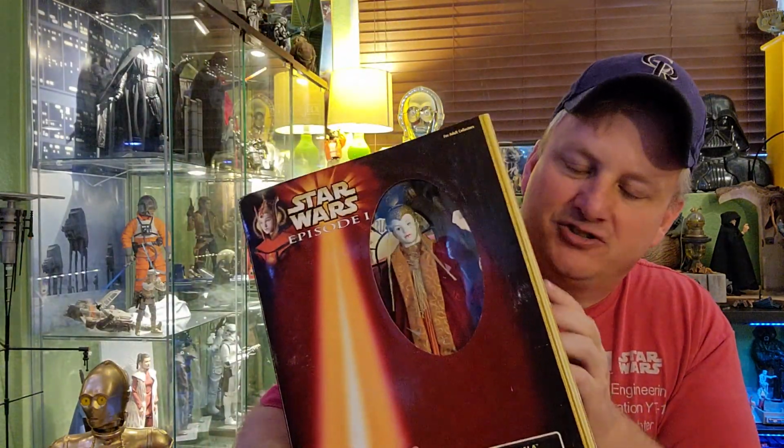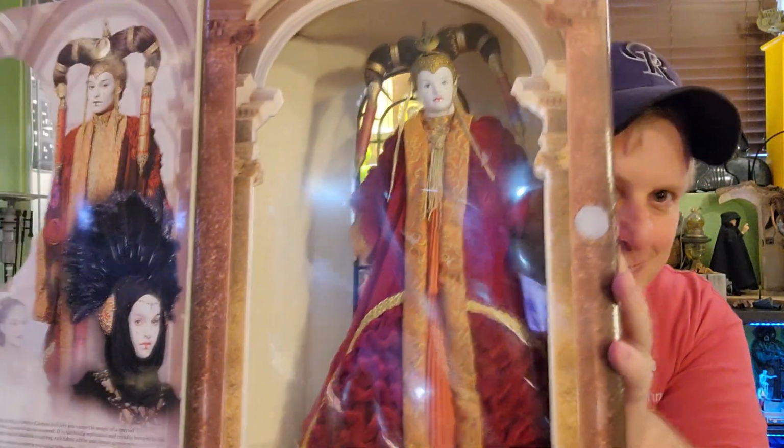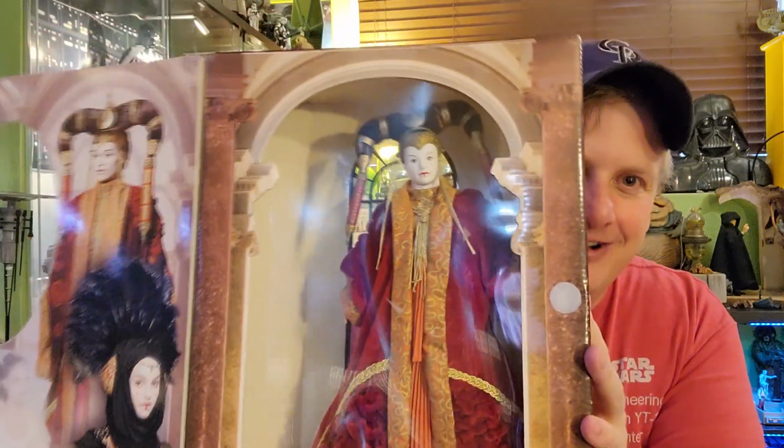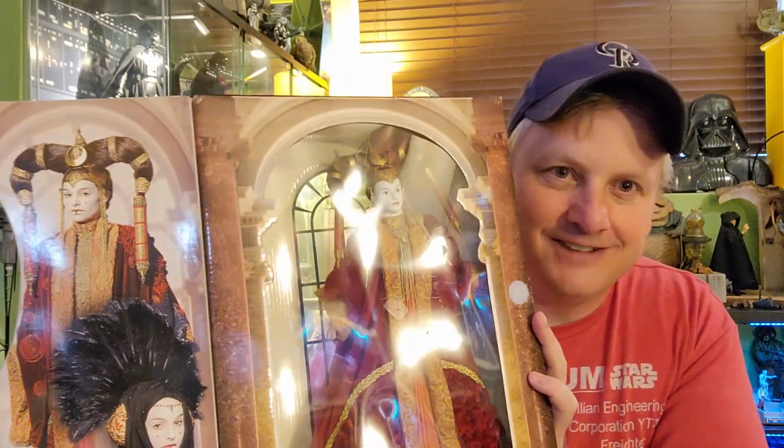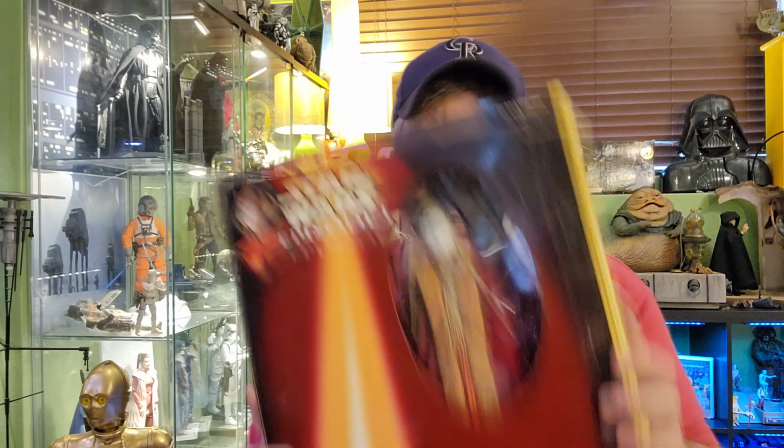Very collector oriented. This came out in 1999. I remember seeing these at KB toy stores and whiffing at them because I was afraid it looked too much like a damn doll. Well, guys, I've been married for almost 20 years now, and I'm pretty secure in my sexuality at this point. So anyway, I picked up this and it is really, really cool. She is gorgeous and I'm glad to have her here in the collection.